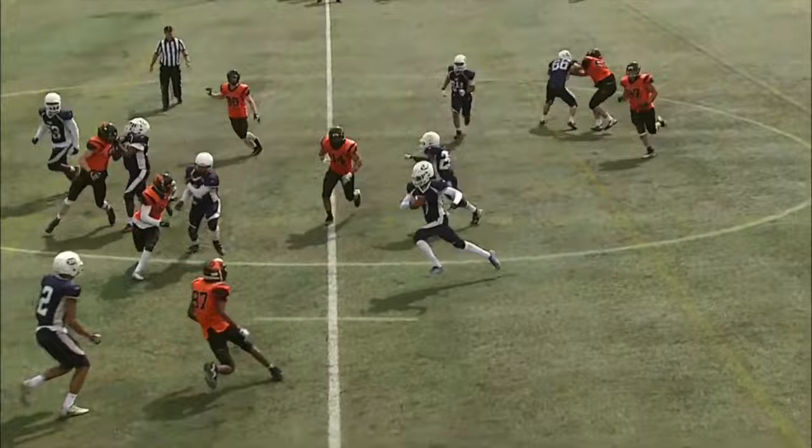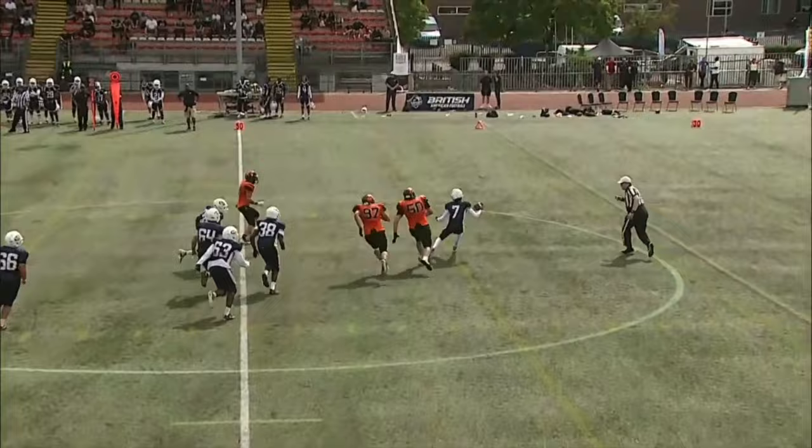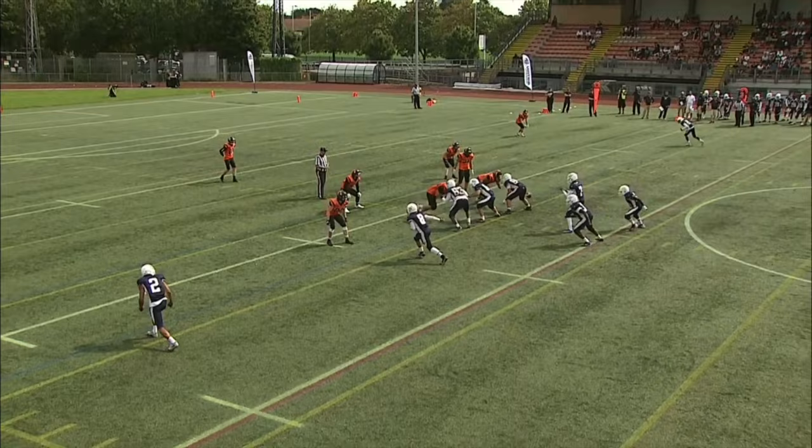And Skinner Henry puts his foot in the dirt. Skinner Henry surveys once more, pumps again, and there is pressure this time, and this time he has to reverse field and does it very well. He's still looking downfield, but tucks the ball, steps inside, and he's still on his feet. He's taken down inside the 35-yard line. To these verticals now. And to that little pump fake that caught them earlier on in the game.